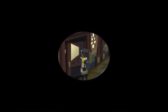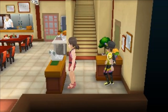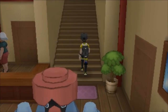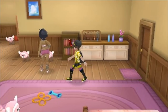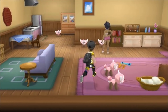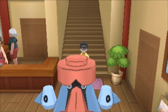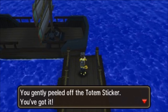Two stickers are going to be in these buildings in front of us here. One here in this restaurant behind the cashier. And then in Olivia's little gym shop next door, we'll travel up past Provo Pass into this room, past Olivia and all these little Stufful, and on the TV stand will be sticker number 48. Then we'll head back outside of Olivia's house. We'll head north and bust a left and go right down here by this boat, and we will find sticker number 49.